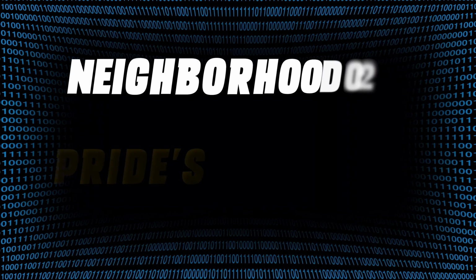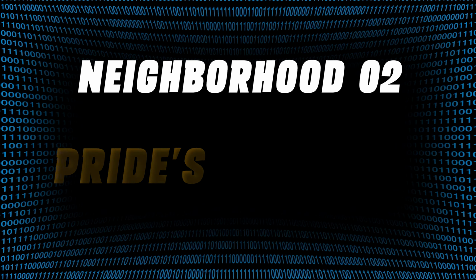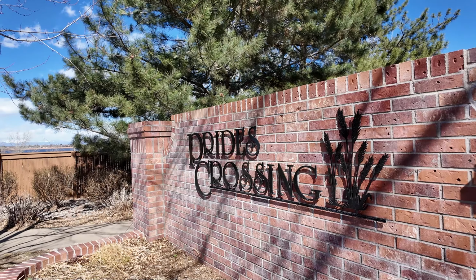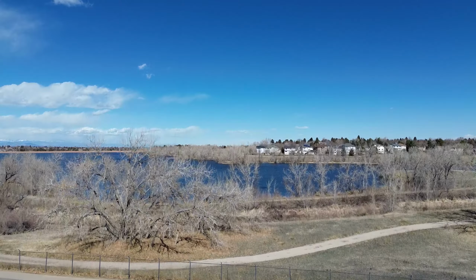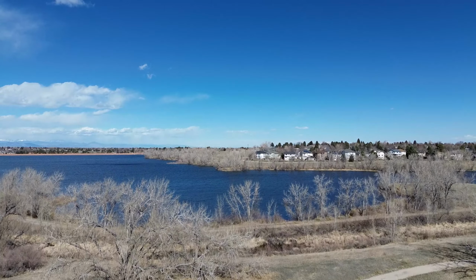And the next neighborhood we're going to check out is Pride's Crossing. Now, this is a neighborhood that's a little bit further north of the one we were just in, Saddle Rock, but don't fear, we're not in a sketchy part of town or anything like that. This is a very nice older style neighborhood, and it surrounds Quincy Reservoir, which is a really nice place to go out and take the kids fishing. I've been there a couple of times.